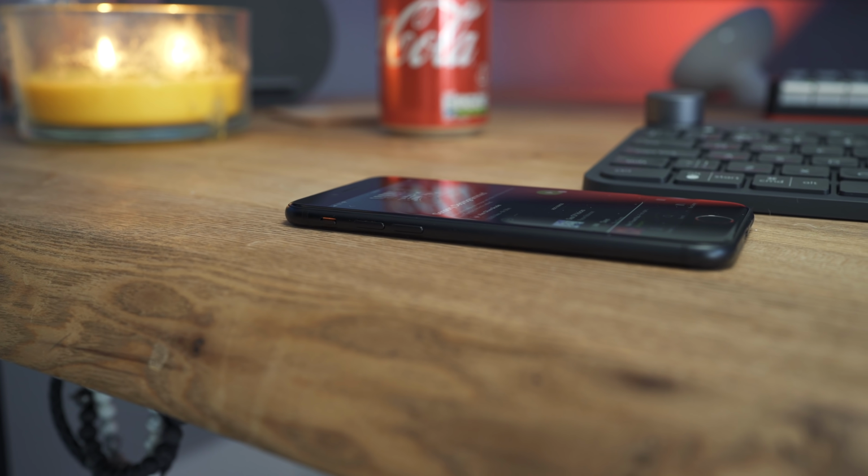Because that A13 Bionic chip is so powerful and power efficient, it makes this phone, number one, super fast, but number two, pretty good on battery when you're doing normal things like writing emails and sending texts and phone calls, because that A13 Bionic can just fly through anything like butter.